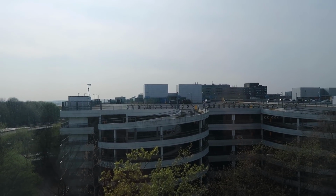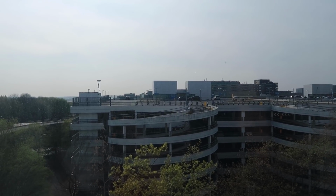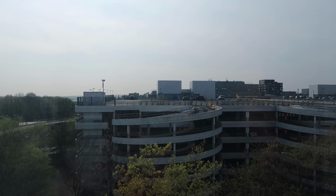Well, it's not really a lovely view, it's like the view of the car park. There's the car park across there. And then right over here, you can see there is a block in the distance, and then over there are all the planes, which is lovely.